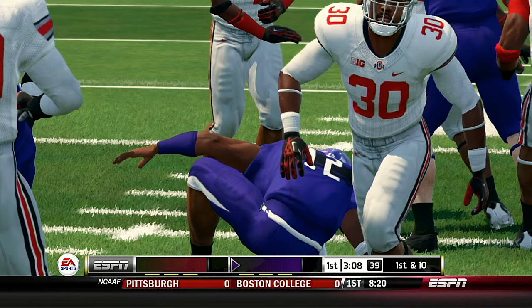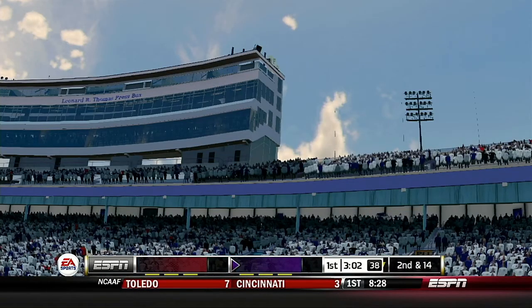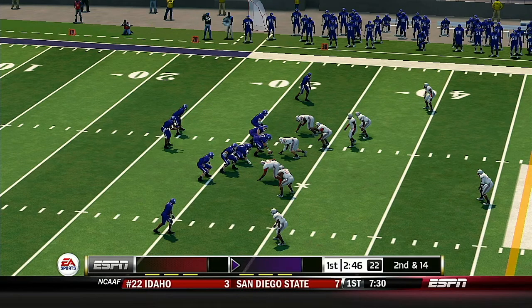Taken down around the 32-yard line. That was just a case of one lineman dominating another and making the play. It's second down now, 14 to go. Ball on the 32. Out in the open. He's to the 40. They'll bring him down at the 44.